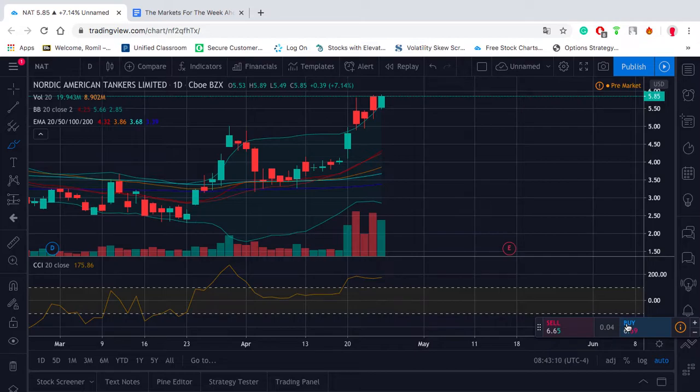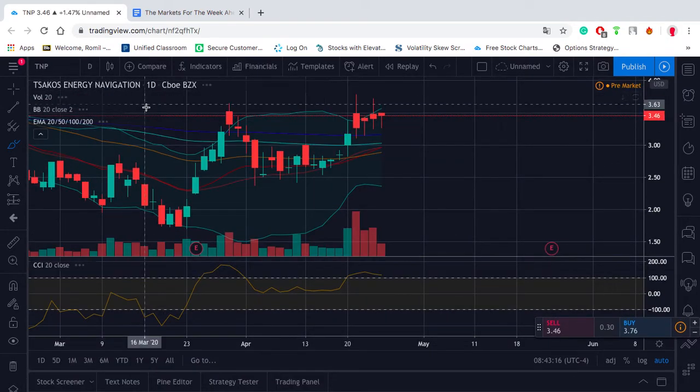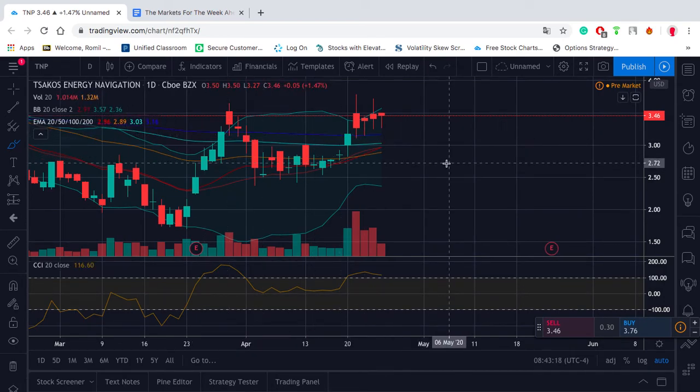So I wouldn't head into this one. But there is another one. This is Sakos Energy Navigation. Sakos Energy Navigation has not had the same move, but I think this one could actually outperform Nordic American Tankers.